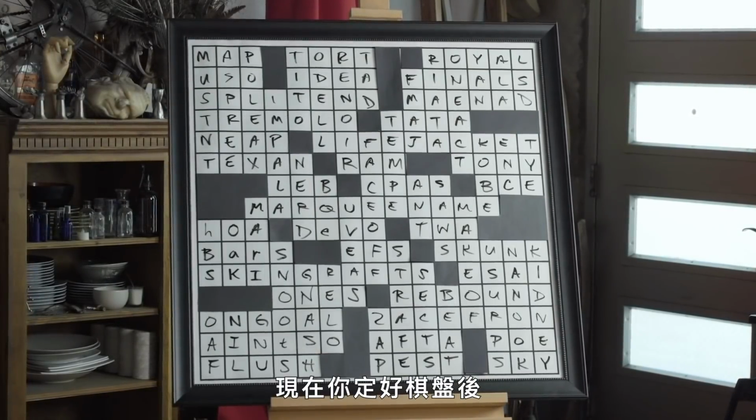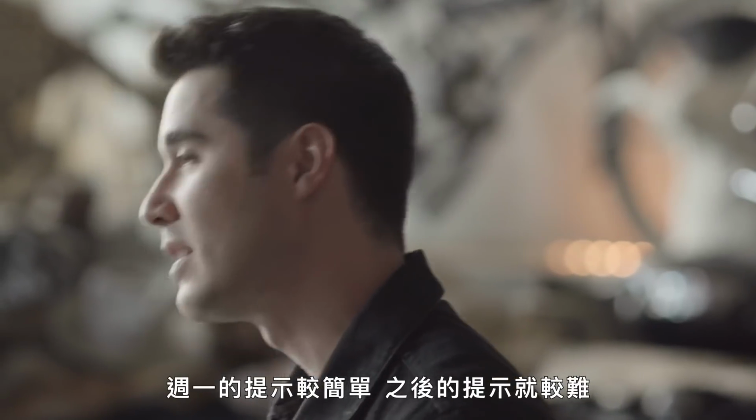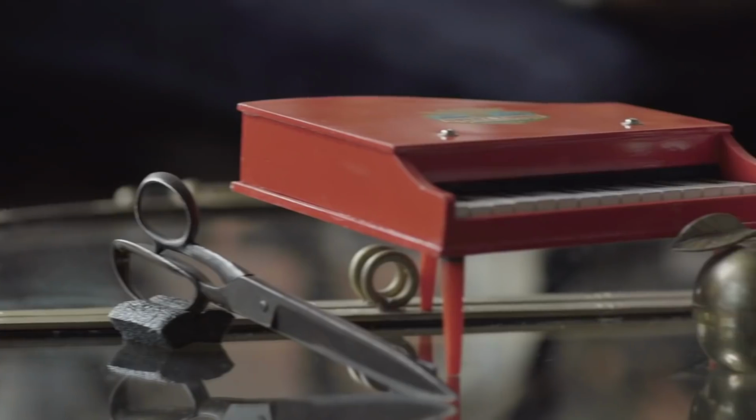So now that you've set the grid, it's time to write the clues. There are easier clues on a Monday, harder clues later in the week. That's up to the editor's discretion. But let's write some clues for this puzzle.